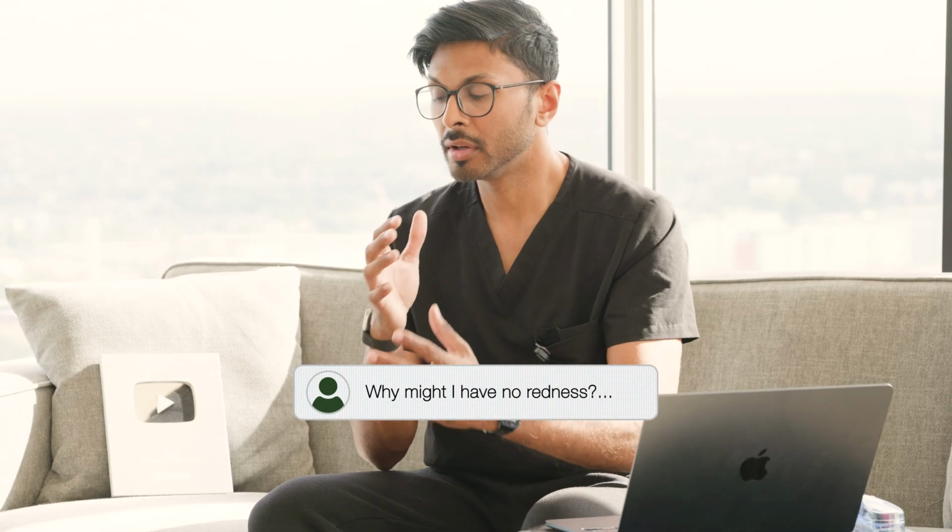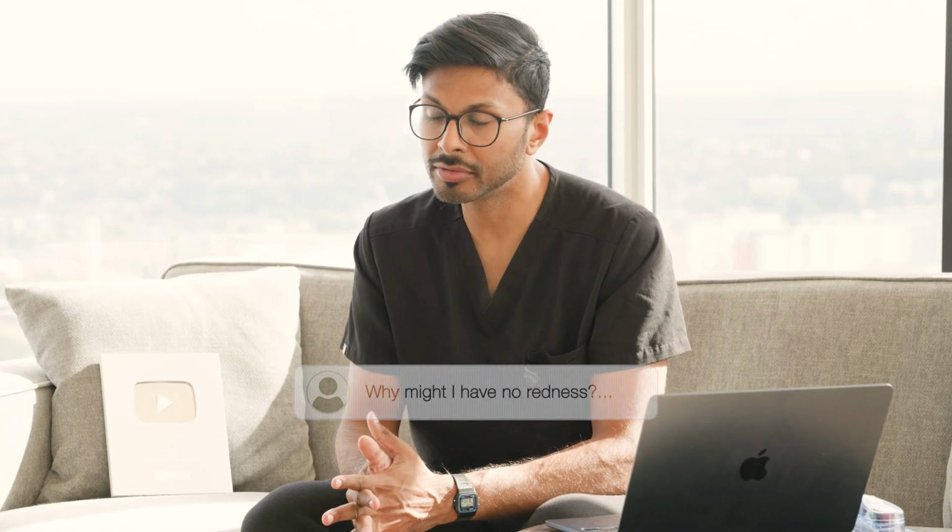Why might I have no redness? Some people, if you're not pressing hard enough, then you won't get any redness. Sometimes you're doing it on purpose because it's hurting and you just want to get used to it. That's fine. No problem at all. So do check if that's the reason why you're having it.